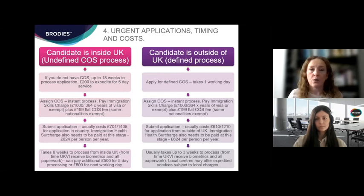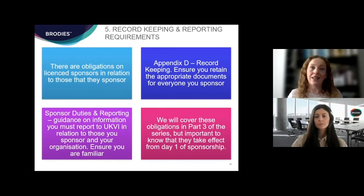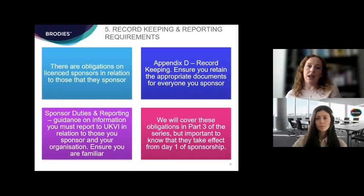So if we just move forward, and then just a word finally on record keeping and reporting. As I said, we'll cover this in much more detail in our Back to Basics 3 session, because it forms part of the overall compliance obligations that go along with having a license. But there is a document online called Appendix D, if you Google it, record keeping, which tells you what documents to keep of the recruitment process. Although there isn't a resident labour market test, you still do need to retain certain documents. So look at that as you go through and bear that in mind. But as I said, we'll cover that in the next session.